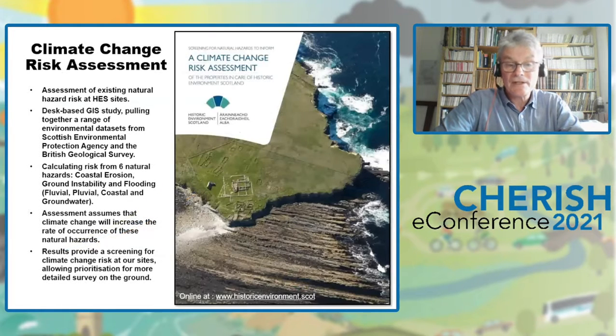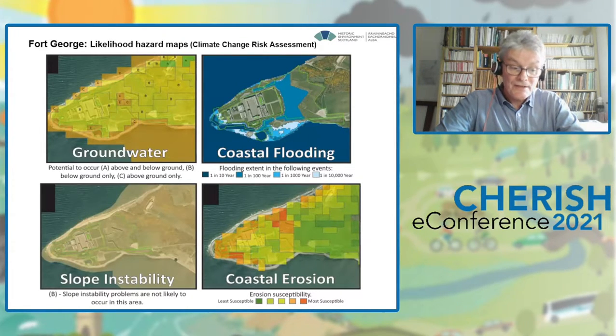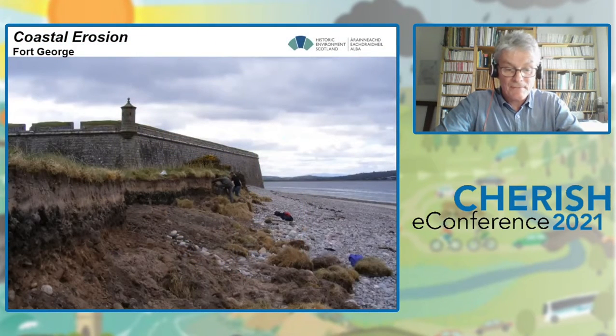In 2018, we published our first climate change risk assessment, for which we developed a methodology based on assessment of 6 different hazards, including coastal erosion, ground stability, and different types of flooding, with data obtained through collaboration with the Scottish Environment Protection Agency and the British Geological Survey. The images seen here of Fort George in the northeast of Scotland, with the exposed northern side of the fort, show risk of coastal erosion, seen here in the bottom right-hand image in the areas that are red, ties in with site observations, where these areas of loss of soft coastal materials is observed to be greatest. Here showing the progressive loss of soft shoreline adjacent to the historic structure, allowing us to focus our attention on particular parts of the site.